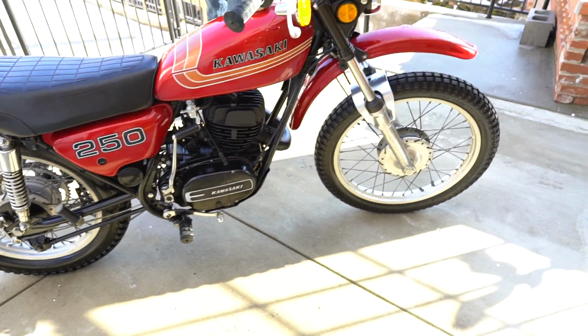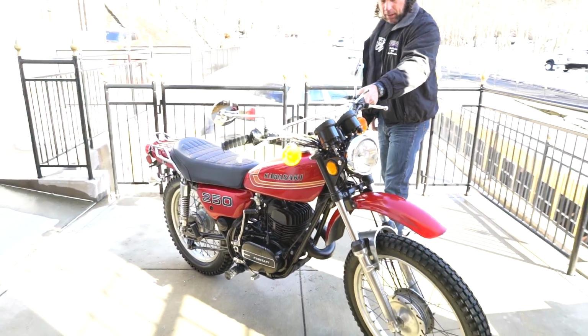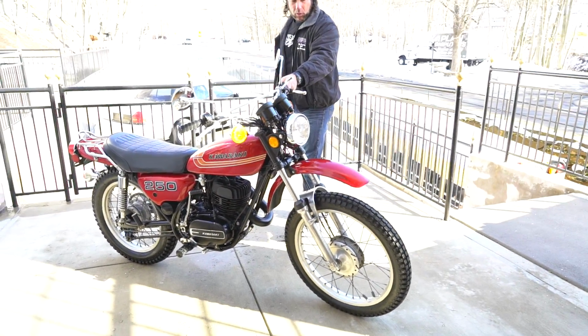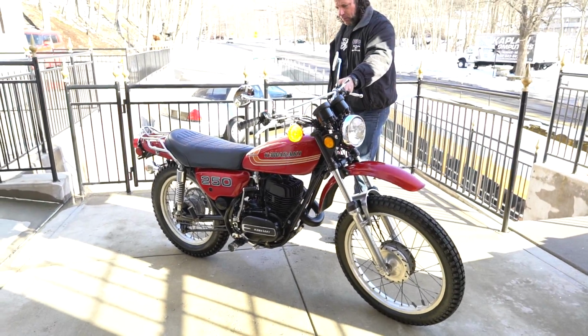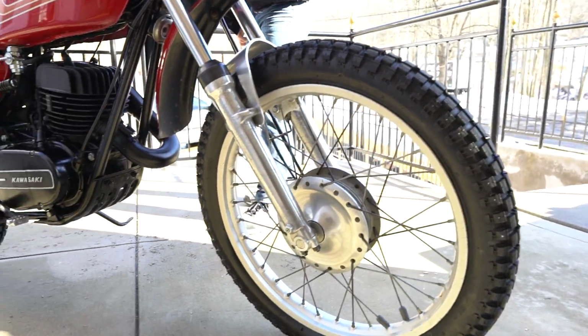The levers are original. The gauges are in mint shape, as is the whole entire bike, in excellent original condition. We did put a brand new chain on it, and it's got new sprockets on it. So new chain and sprockets and brand new tires on it. The original tires were not worn out, but they were starting to crack and check, as you would expect a 50-year-old set of rubber tires to do. The original exhaust is in mint condition.